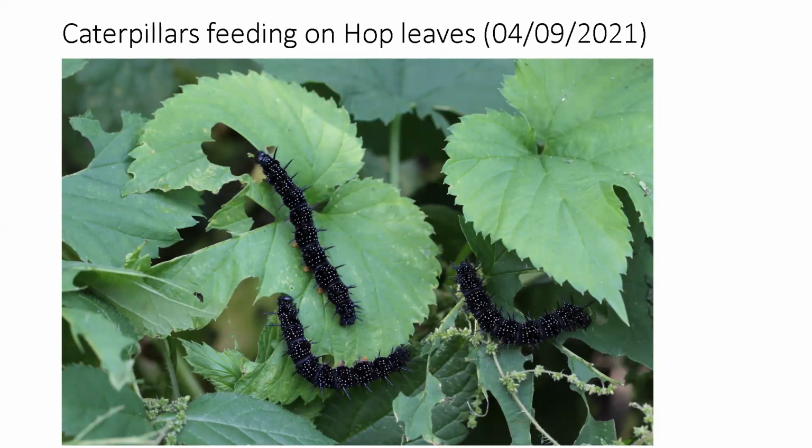And some peacock caterpillars. My toolbar is obscuring everything at the top. I don't know whether it's the same for you. It quite possibly is. So there's two things about this photograph which is slightly unusual. One is the fact that we can see the caterpillars feeding on hop. The eggs were not laid on hop, they were actually laid on nettles, which were close by. And the second thing, which is the 4th of September, so these are second generation, which is not that common.